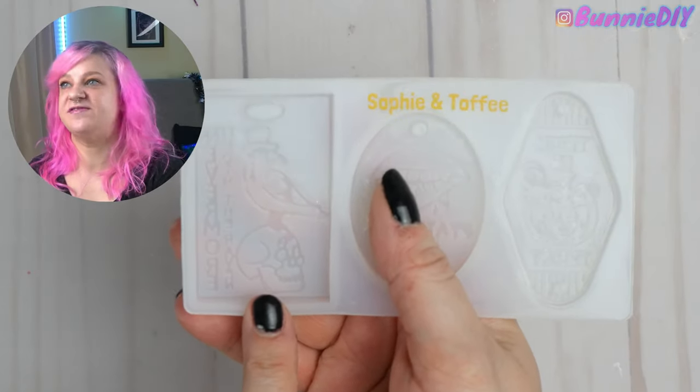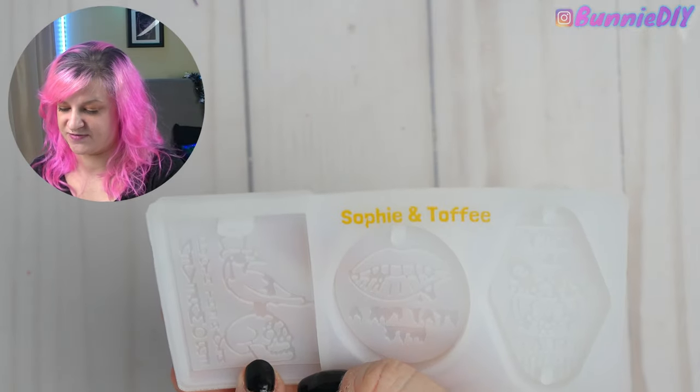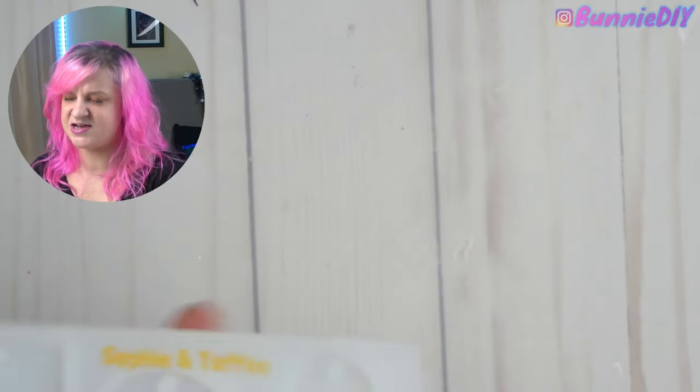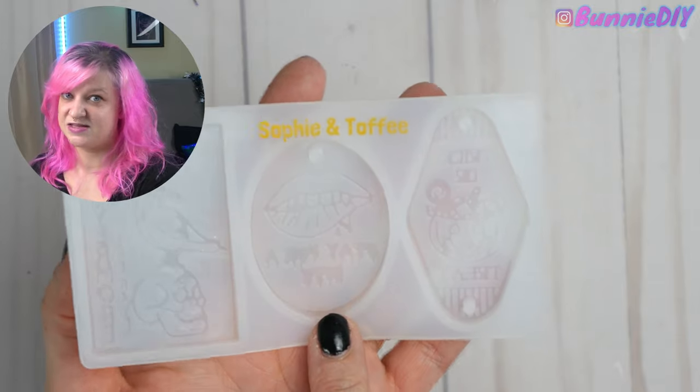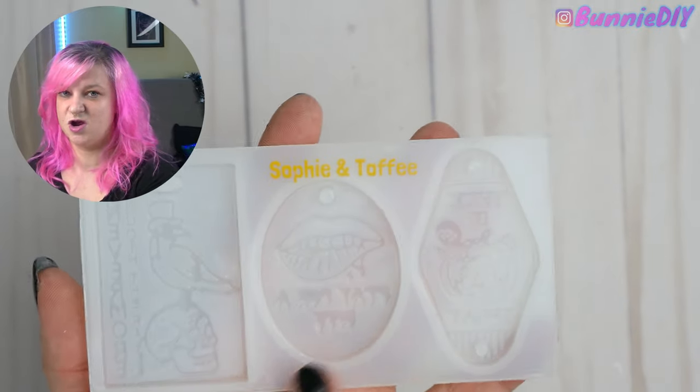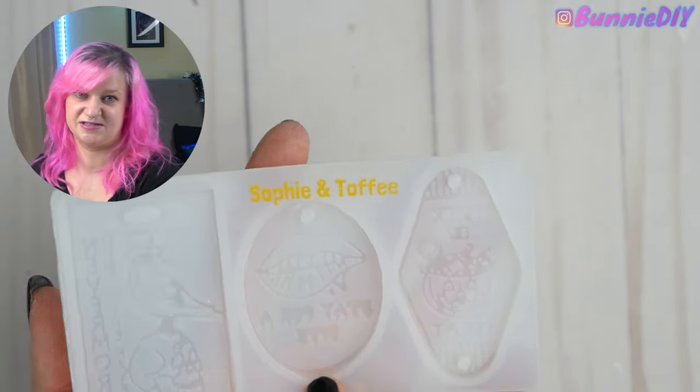Plus, we have quote the Raven Nevermore, Edgar Allan Poe, the Raven, and then just a plain trick or treat one. But this one all day. This one wins all keychains. No other keychain can ever be as awesome as this keychain.